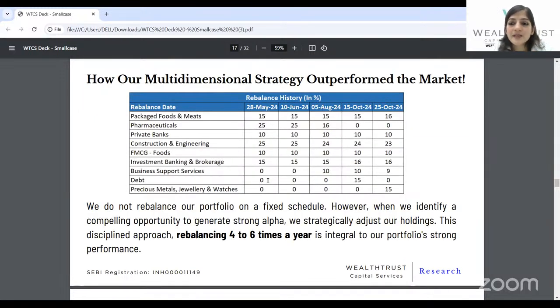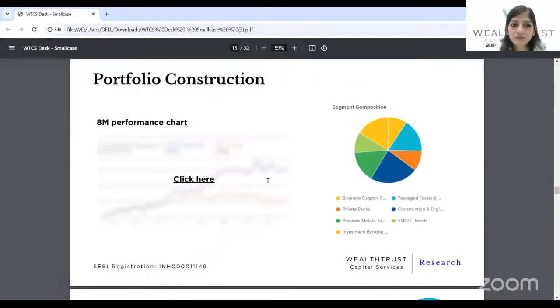And as we said, we rebalance only 4 to 6 times a year. So it's a very low churn portfolio with good quality stocks. And it's not on a fixed schedule. It is a little ad hoc, our rebalancing, but it is only 4 to 6 times a year. So these are very high conviction bets. And we have showcased the times we have rebalanced this.